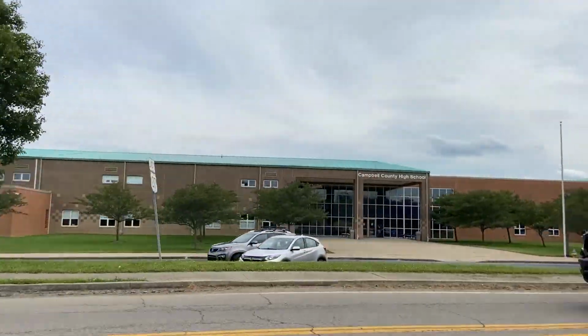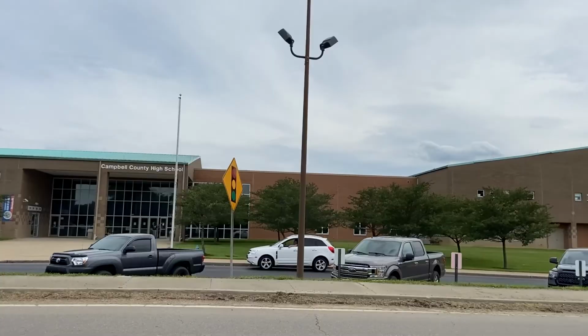So one of the nice things about Pond Creek Crossing is you're right by Campbell County High School. So if you've got kids, you're trying to get in the Campbell County School District and you want to be close to the high school, this is a great neighborhood. It's very close to the school.